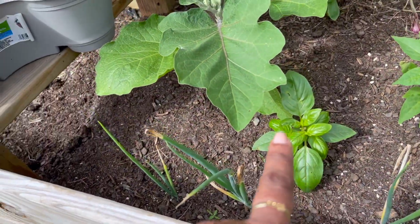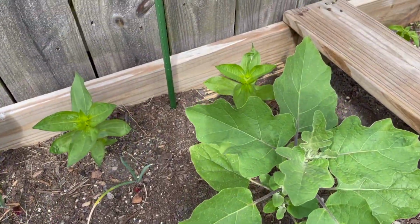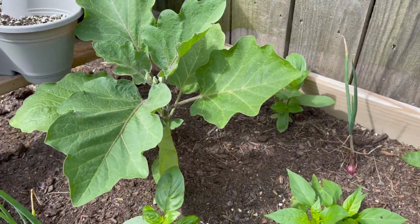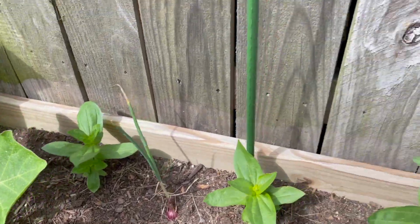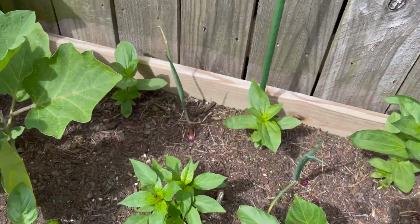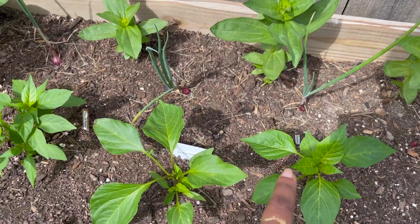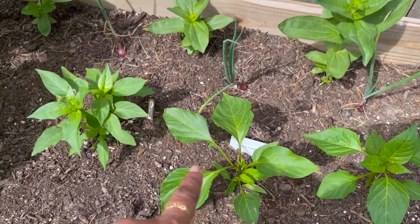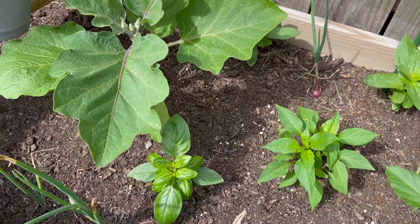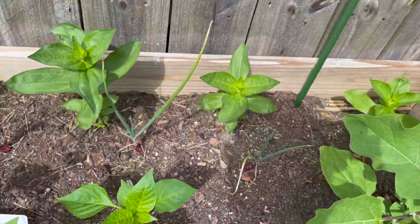We got basil. These are more red onions. Another eggplant. I'm not for sure if they're the same. That's the black beauty. This is the frog fingers. I love that one. So if I just have these two, it's fine. And then we got a chocolate pepper, banana pepper, and poblano. And then the basil that I put everywhere for pests.